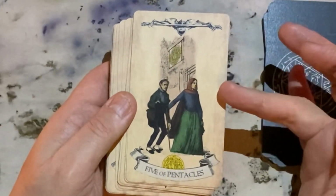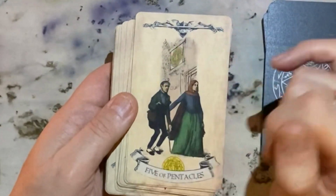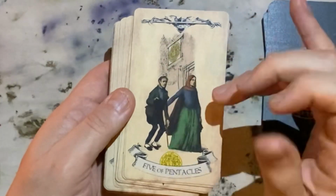Five, interesting. There's the window here and there's just the one pentacle here. But again, we've got somebody who's being helped, aided by a stick.